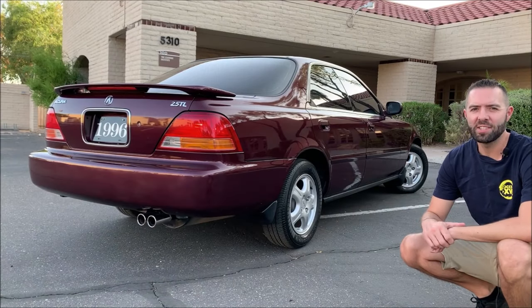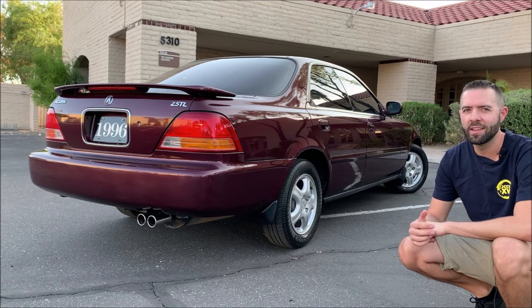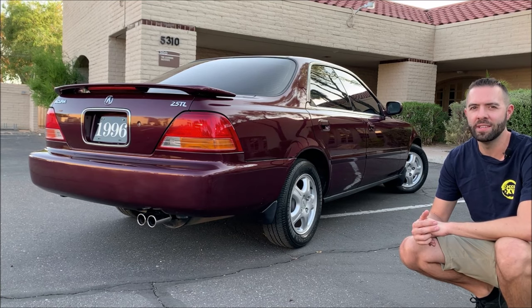Hey JCCS, I'm Tyson Hughey in Phoenix, Arizona, and this is my 1996 Acura 2.5 TL, manufactured in December.